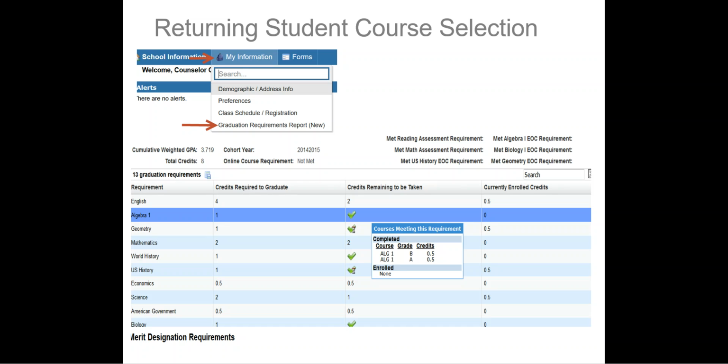If you look at this report, you will see different items there. The third column to the right is the one that you want to pay attention to. It's the one that says credits remaining to be taken, because that's what you have taken and what you still need to take. If you see a category such as Algebra 1 on here that has a green check, that means that the requirement has been met. If you see a category that has a green check with an hourglass, that means that part of this requirement has been met, but you also have a course in progress that you need to complete to fulfill the requirement. If you see numbers, that means that you still need to complete that requirement.